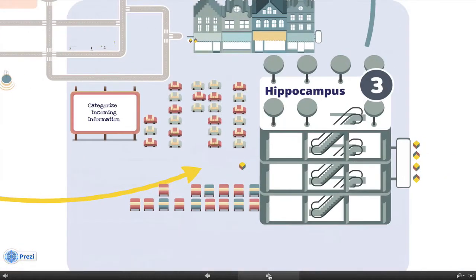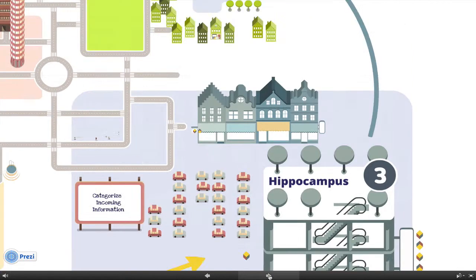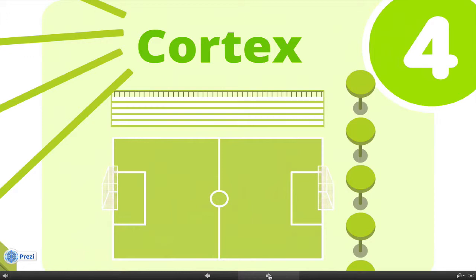The hippocampus is where our product is packaged and prepared to be shipped to our warehouses for distribution. Our incoming information is categorized and refined so that it arrives at the proper place in the cortex. In the cortex, our new product, or our thoughts, are distributed to the proper warehouses for storage. These storage warehouses are the four main lobes of our brain.